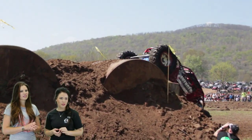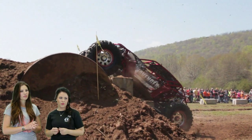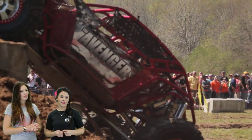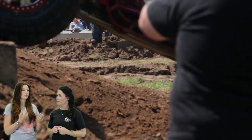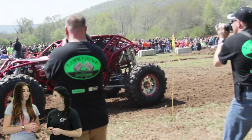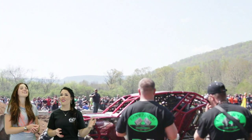Had a decent run going, I guess, and then I just got stuck here. Ended up breaking a drive shaft. Those pesky drive shafts. I know. Anytime you got a new buggy, though, there's always that period of you break some stuff and you figure out what needs to be replaced and stronger and everything. So you find out what your buggy's made of. I just couldn't believe that it held together in Arkansas. I know. And then it broke on this little obstacle course.